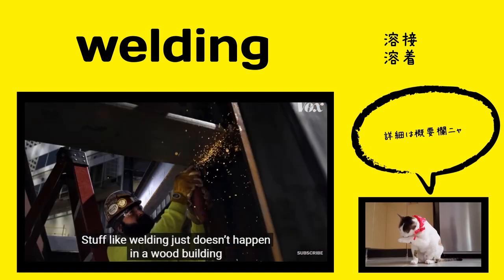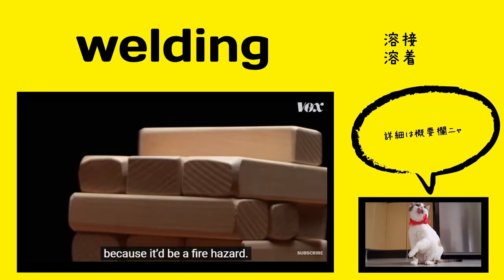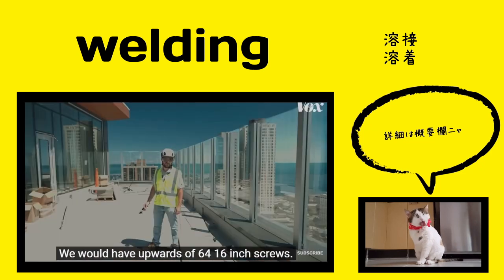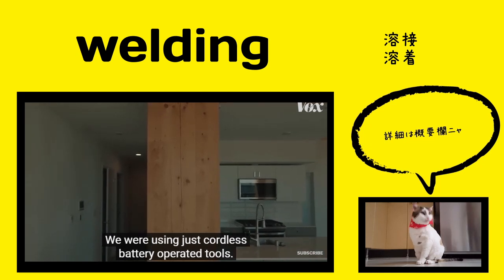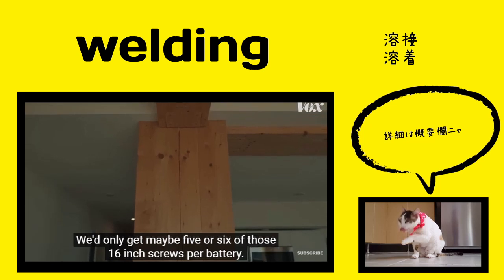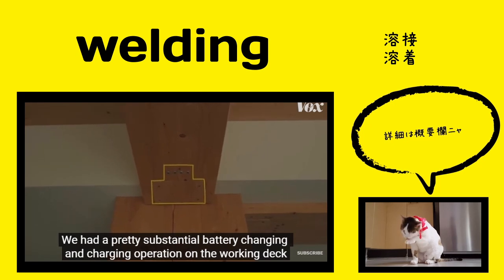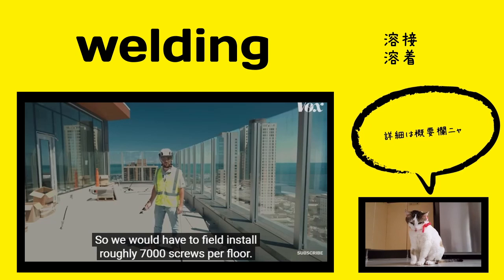Stuff like welding just doesn't happen in a wood building because it would be a fire hazard. So, screwdrivers become way more important. We would have upwards of 64 16-inch screws. We were using just cordless battery-operated tools. We'd only get maybe 5 or 6 of those 16-inch screws per battery. We had a pretty substantial battery changing and charging operation on the working deck as we're installing these screws. So we would have to field install roughly 7,000.